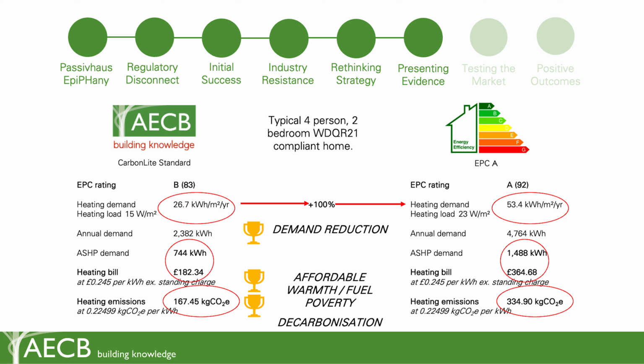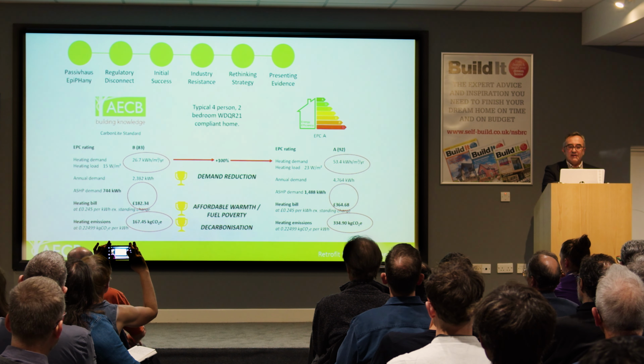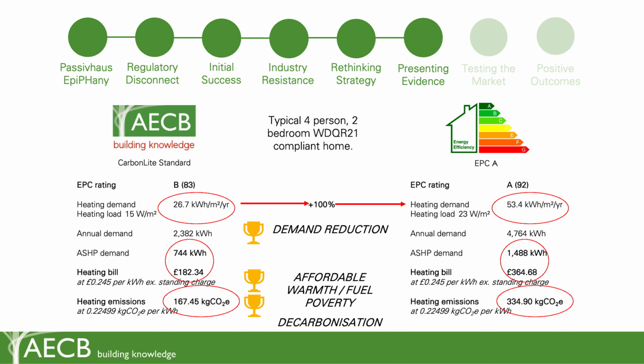So what you see on the screen is the summary comparison of the key metrics. And alongside other supporting output from the PHPP models, this proved to be very persuasive. And just dwelling on those key metrics, what you can see is that the CarbonLite standard was delivering a heating demand as modelled on these plots and others, because we've done countless comparative models along the same sort of line, of about half as much as the property built or specified to the EPCA standard. The demand obviously directly correlates to heating emissions and the heating bill.